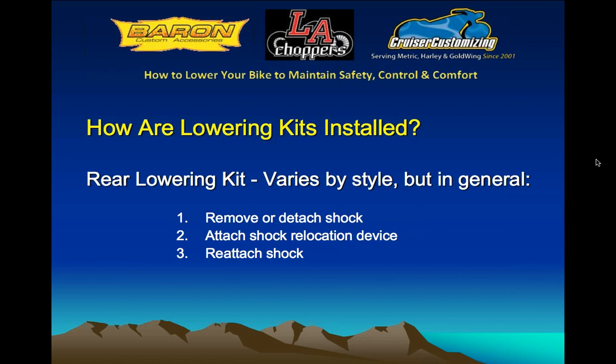Dude, that is a great suggestion. I know the first couple lowering kits or shocks or suspension that I put on a bike, I only had a single jack.